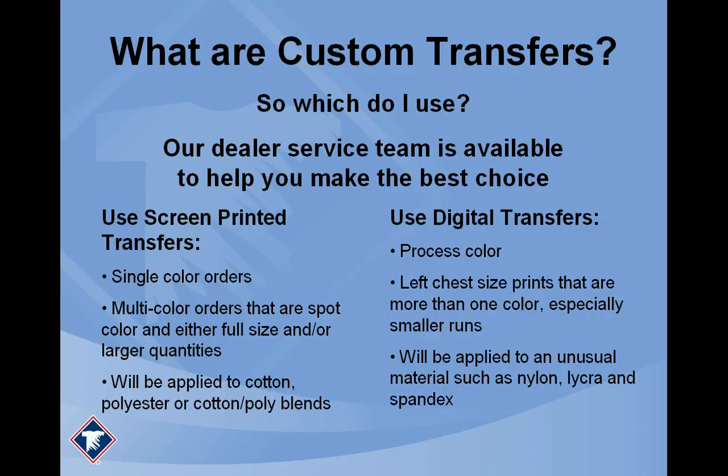It's also good for left chest prints. Digital transfers can be incredibly cheap. They can be cheaper than screen print if we're talking left chest, small quantities. Screen print, we would have to burn a screen, and we'd have to use that screen a certain number of times to print your small left chest. And eventually, it gets a little bit expensive if you call us up and say, Andy, I need 5 left chests for screen print. Well, I got to charge you for that screen, and I got to charge you for only printing 5 of those.